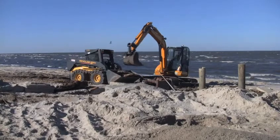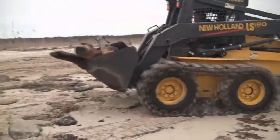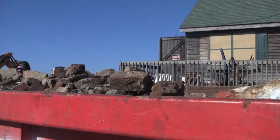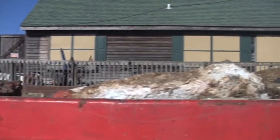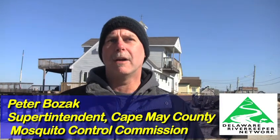Before the sand can be plowed into place, debris that was uncovered by the storm must be removed. The Cape May County Mosquito Control Commission has taken away 40 tons of material as part of the cleanup. There were remnants of old bulkheads, lots of old wood sticking out of the sand. That all had to be removed first because it would impede the movement of the crabs.